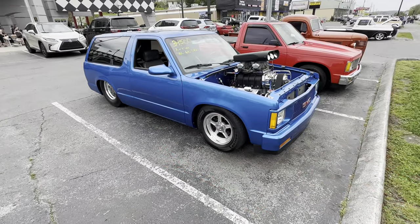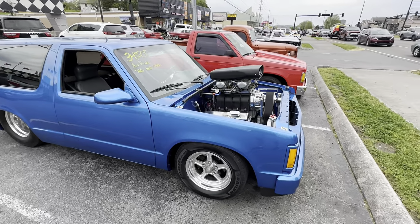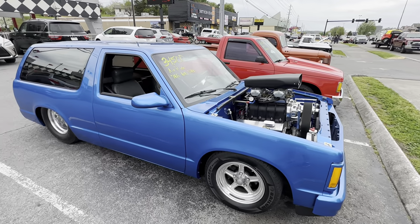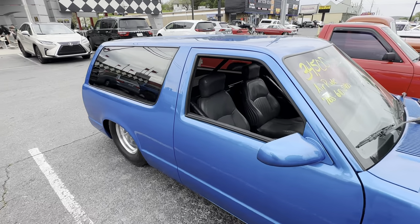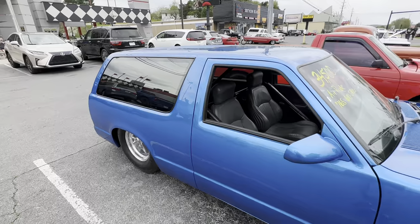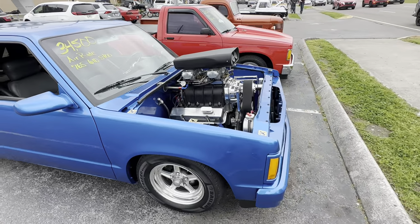Somebody's made a racer out of this little GMC right here. So we've got a supercharger with 2.4s on it. And it is for sale for $34,500. Looks like it's got a full roll cage inside and it is tubbed out in the back. So this is for some serious speed, I guess.